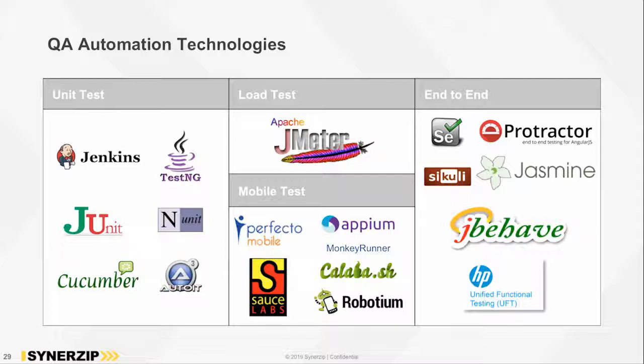So unit tests using JUnit, NUnit, and also Cucumber, which is a behavior-driven testing framework. Load testing using JMeter, mobile tests using Appium and Robotium. There are other tools which are not so popular. I'm just naming those which are popular, and end-to-end testing using Jasmine or Protractor or JBehave.